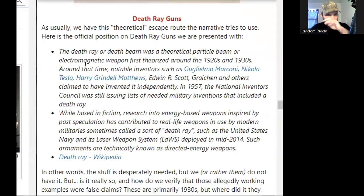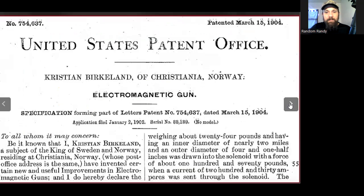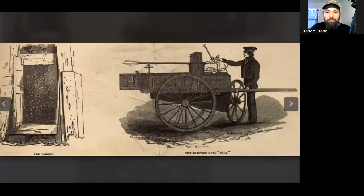This is something else that is portrayed as Nikola Tesla coming out with this theoretical electric death beam, particle ray. Notable inventors, Guglielmo Marconi, Nikola Tesla, Harry Grindell Matthews, Edwin Scott Gregg, and others claim to have invented it independently in 1957. But what do we see going on back here in the 1800s? We see some very interesting things happening. So it really makes me wonder what's going on there.